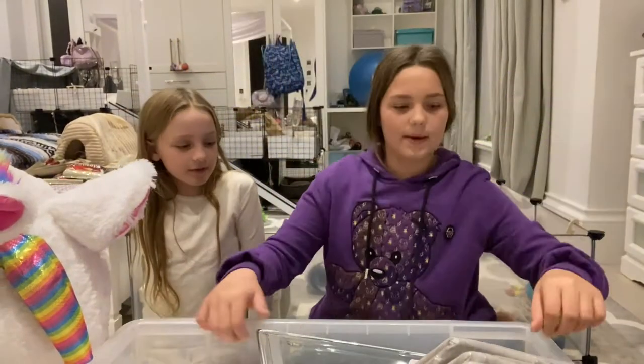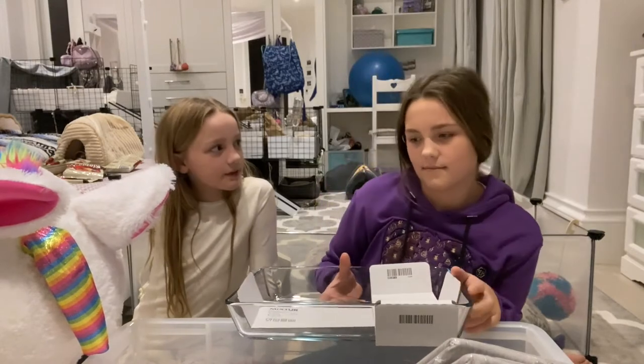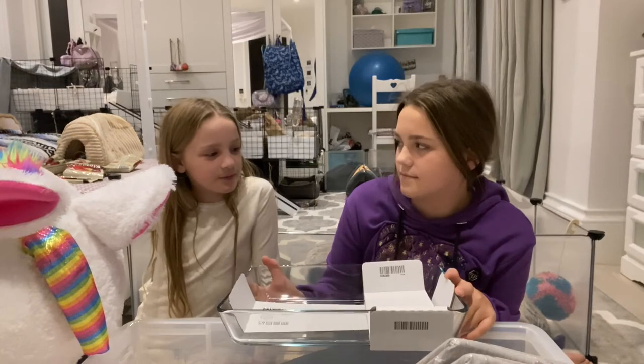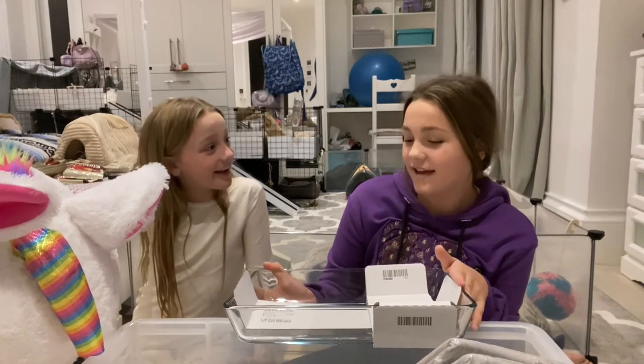Okay, so I think I know what it is. Is it something to put guinea pigs' toys in? No. Oh, no. Okay, I give up. It's a sandbar. Actually, yeah.